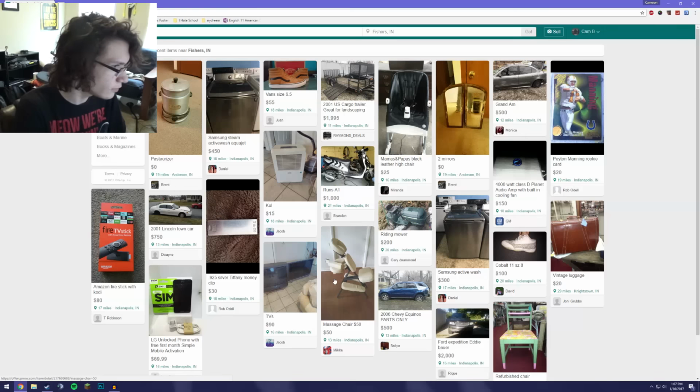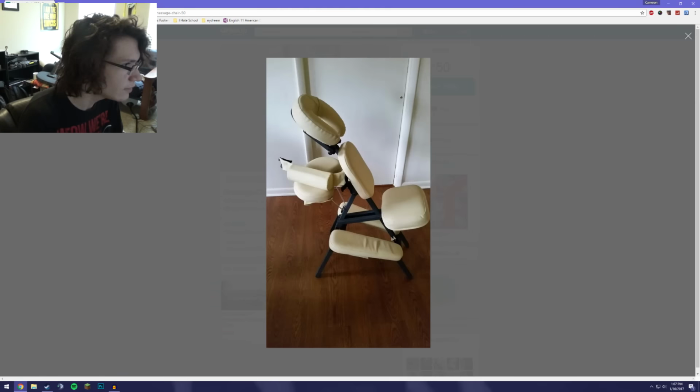I don't even actually know what the hell this is doing here. Ooh, a massage chair, $50. How does this work? Wait, does your face go into there? And like your knees like this?